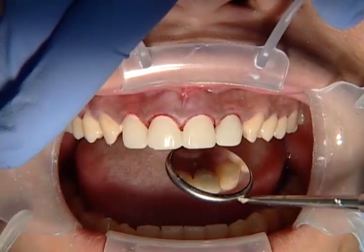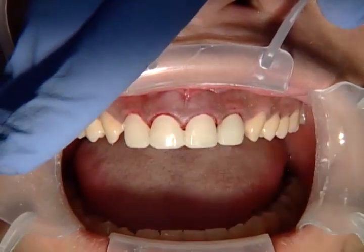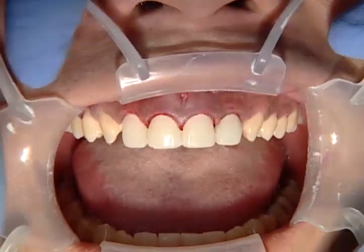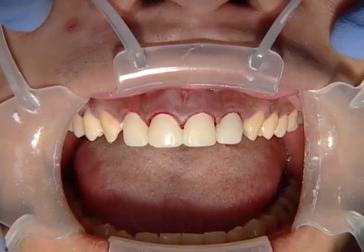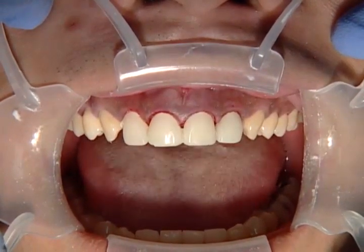On a smaller case like this, a 4-unit case, we've relined the biotemps with bisacryl material, Luxatemp in this case, and you can see what the biotemps look like in place. And we are now going to have the patient back in 2 weeks to go ahead and try in the final restorations.